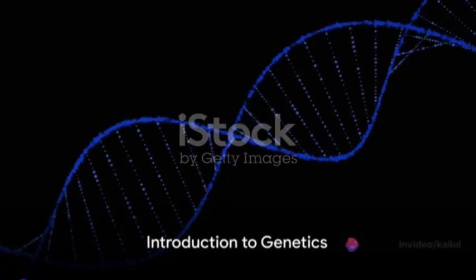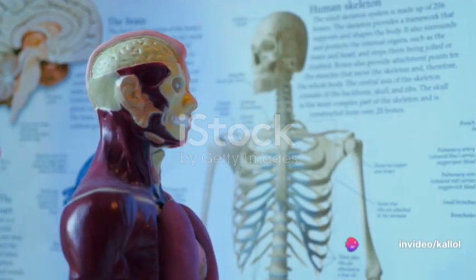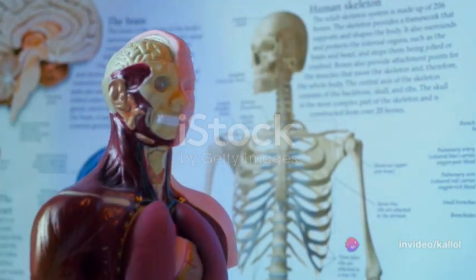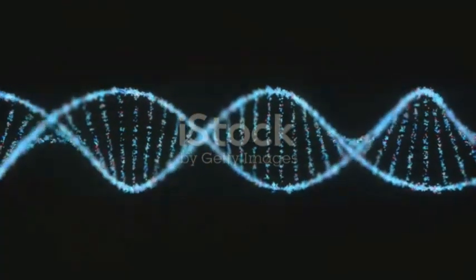Have you ever wondered what makes each one of us unique? It's our genes. They are like an instruction manual, telling our bodies how to grow and function. But what happens when there's a slight variation in this manual? Today, we delve into a condition that arises from such a variation: Down syndrome.